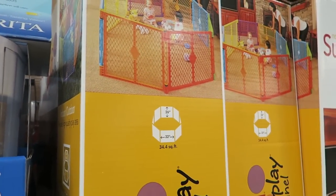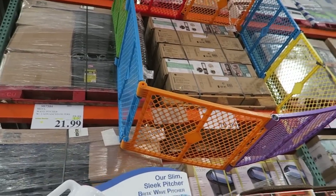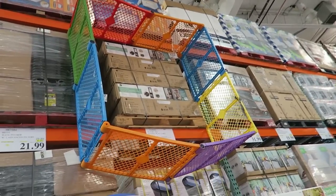$19.99. Look at this screened-in play tent. It's kind of expensive though. It's $79.99. You guys can't see it because of the display around it, but it's a pretty good size, but $80.